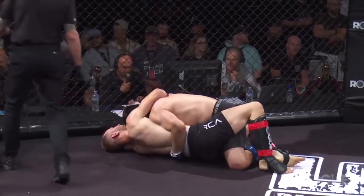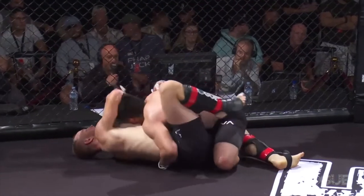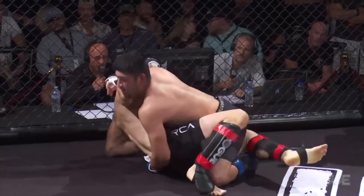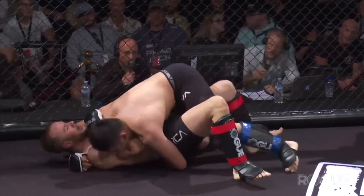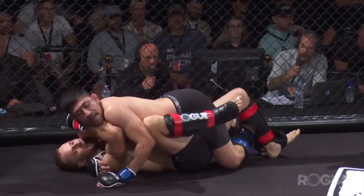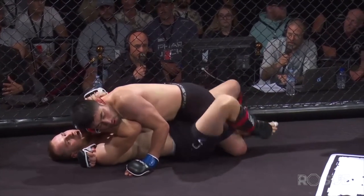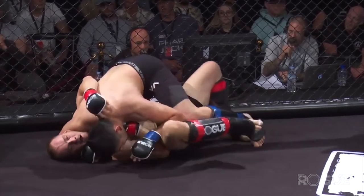Absolutely. Here we go. Brad Massimo, top half. Hammen on the bottom trying to find a way to maybe get back to his feet. You see him come up on his elbow. Massimo's going to bring his back on the mat. He might look at passing here. Josh still doing the right things. He's got that half guard. Can't settle here. Got to get back up.